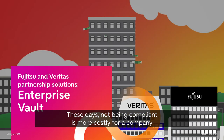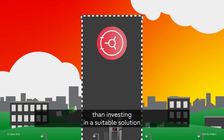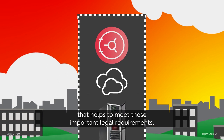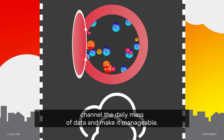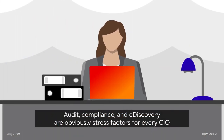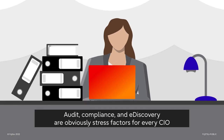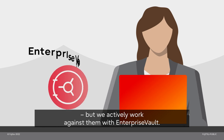These days, not being compliant is more costly for a company than investing in a suitable solution that helps to meet these important legal requirements. Put simply, the options installed in Enterprise Vault channel the daily mass of data and make it manageable. Audit, compliance, and e-discovery are obvious stress factors for every CIO, but we actively work against them with Enterprise Vault.